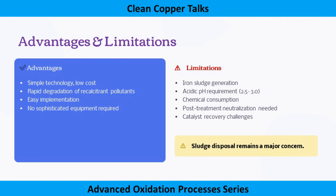So what are the advantages and limitations? Like every technology, Fenton process has both strengths and challenges. The advantages it offers are: it is relatively inexpensive, iron salts are cheap and readily available, hydrogen peroxide is commercially accessible. Second, the process exhibits rapid degradation kinetics. Many pollutants can be degraded within minutes.